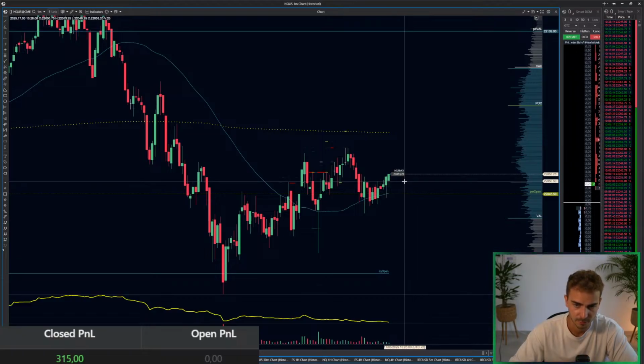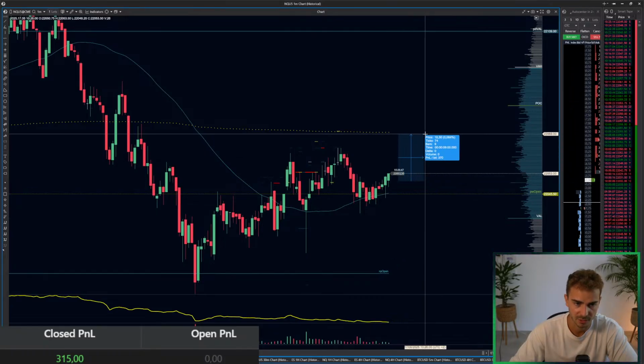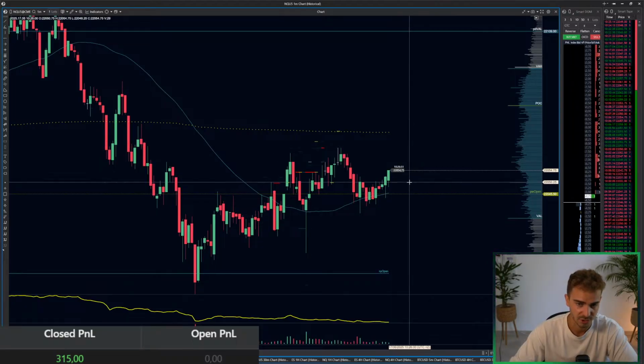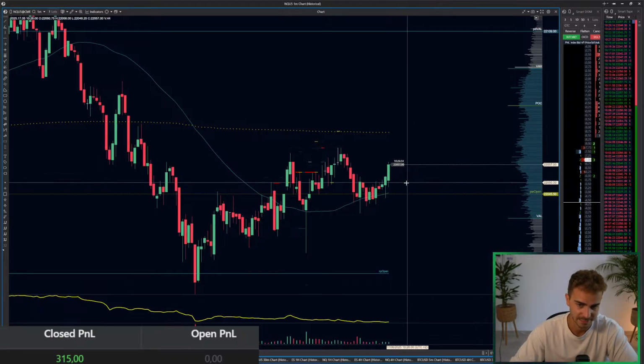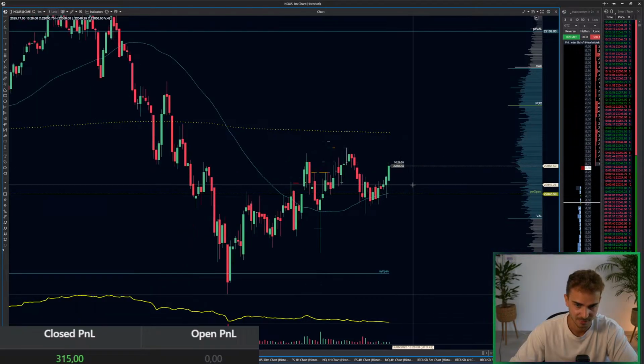Might have just missed it here, but I do see a scalp long trade on NQ, but the target would have to be the VWAP, because else the range is just too slow. It's just a bit too slow on that one.